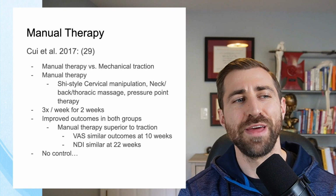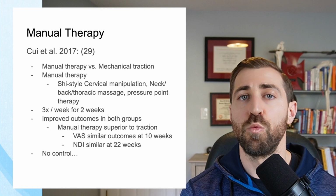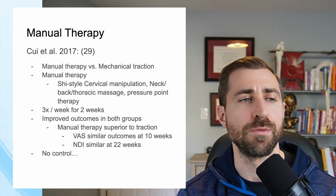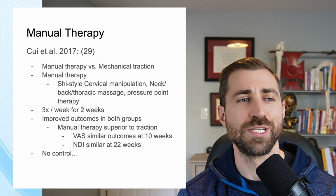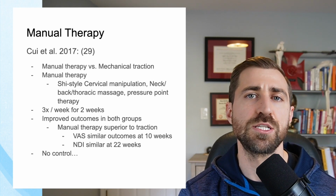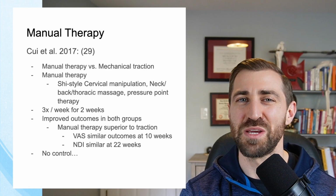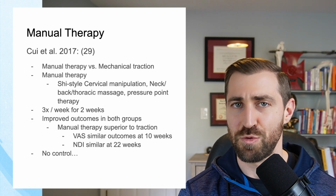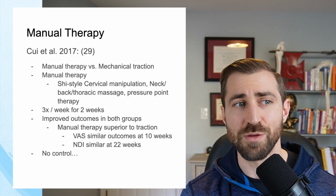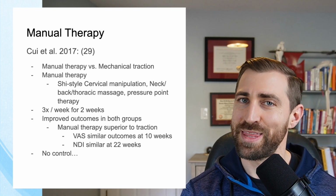Cui et al. in 2017 was also looking at manual therapy versus mechanical traction. Which one is superior? The manual therapy group received a She-style cervical manipulation, which in the study they had some images, but it was hard to tell exactly what they were doing based on those images. I'll leave a link in the show notes if you guys want to check out that specific study and try to figure out what the heck that actually is. They also used some neck, back, and thoracic spine massage, as well as some pressure point therapy, right?